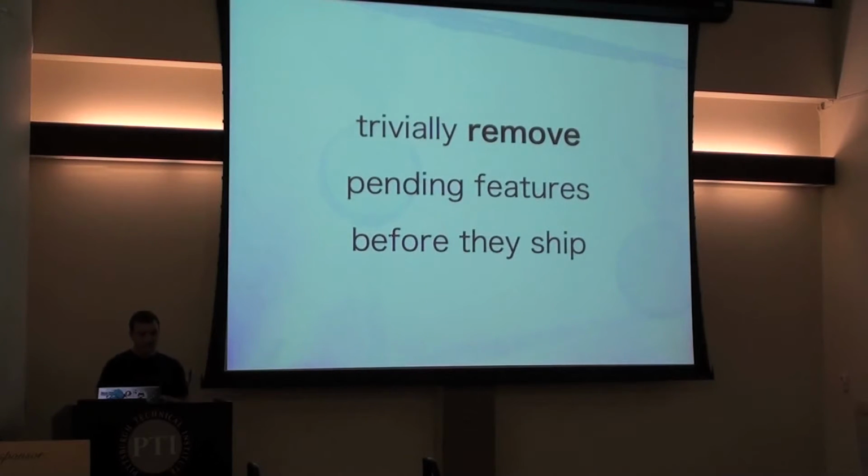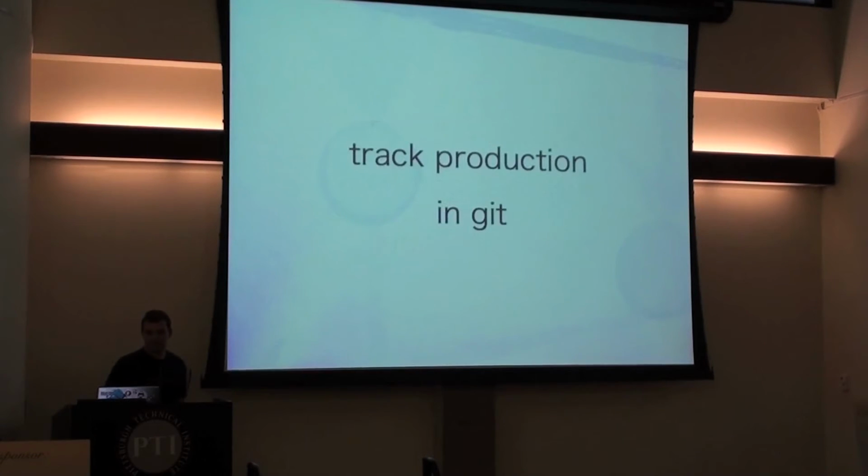So like I said, we do all this for client work, and I don't know if you have the experience of working with clients, but to put it lightly, they can change their minds sometimes. So it's important that we can also adapt our code to fit those needs. We want to be able to track exactly what's in production inside of Git.